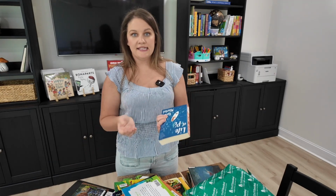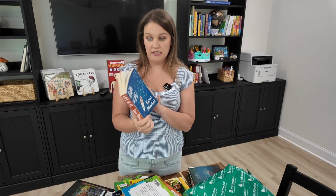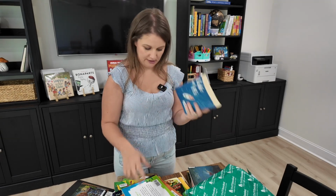So some of the free books, what I did is get books that are classics and/or highly rated, ones that my husband and I can read, and ones that will just be good to have in your library. So I got The Life of Pi. We have actually never read it, and this looks like it's in great condition. So this was one of our free books that we got.